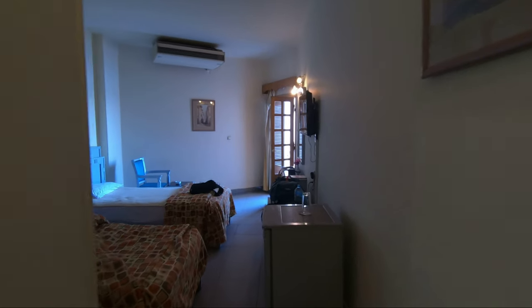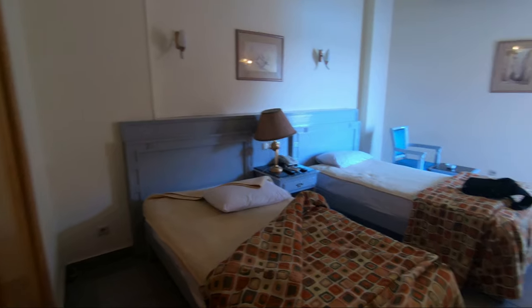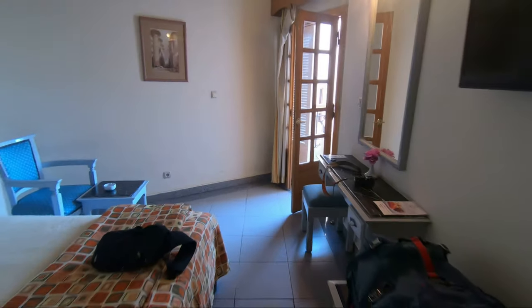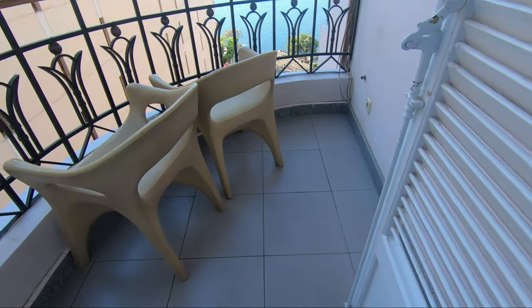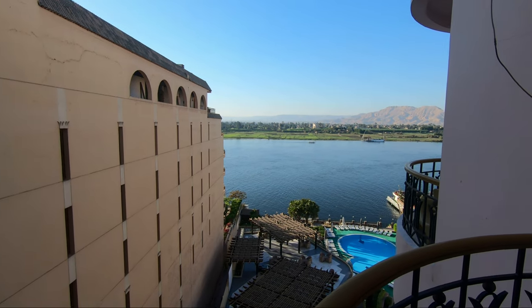My room was a basic double bedroom. There was a chair and a small TV on the wall. It was nothing to be excited about, but the only feature of my room I liked a lot was the balcony. The balcony was small, half of its view was blocked by the wall, but the other half offered a view of the swimming pool area down below, overlooking the Nile and the mountains.